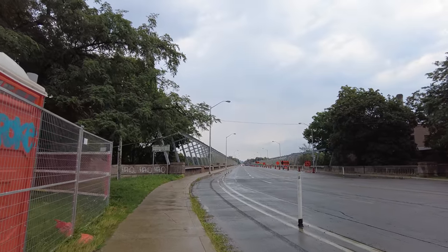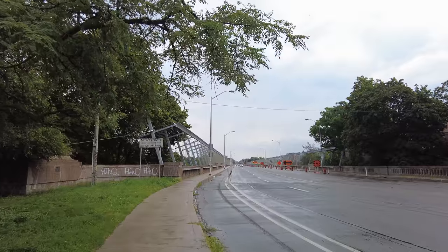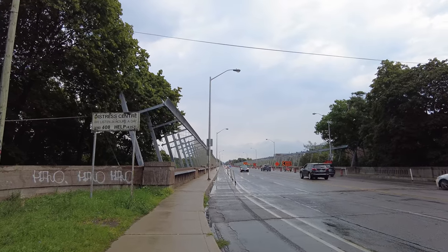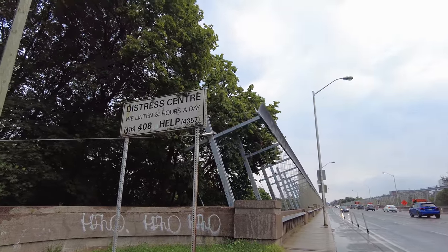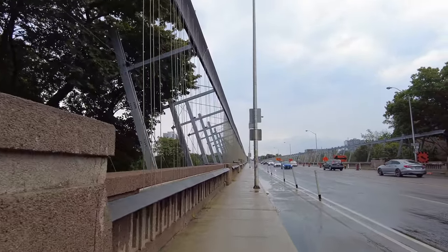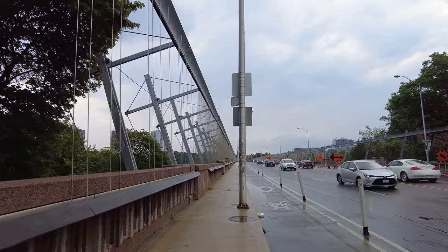And line 2 of the subway does run just underneath the roadway here. There's another level below it. And you'll notice a sign here that says Distress Center, as unfortunately this viaduct was a bit of a suicide hotspot, and that's why they installed these barriers here.